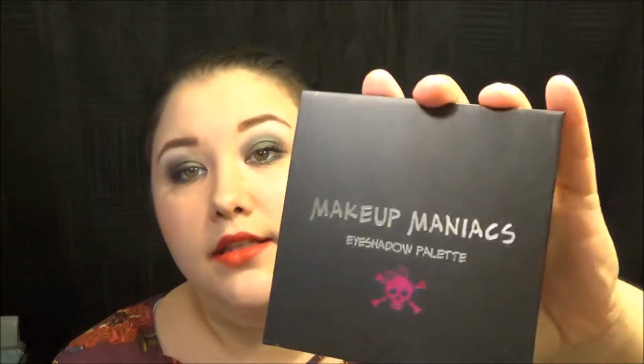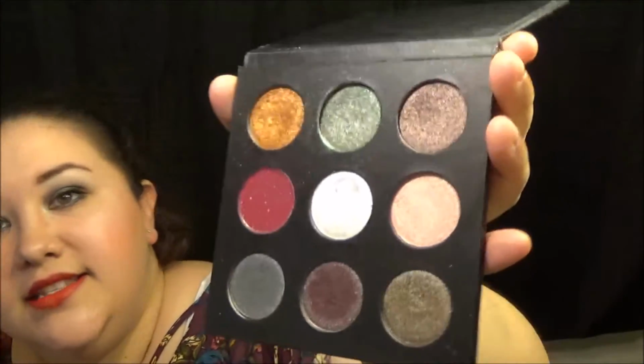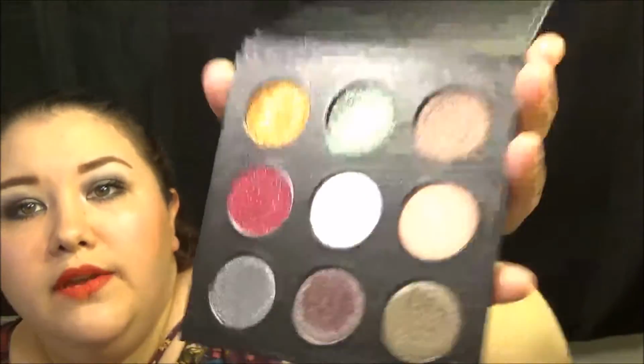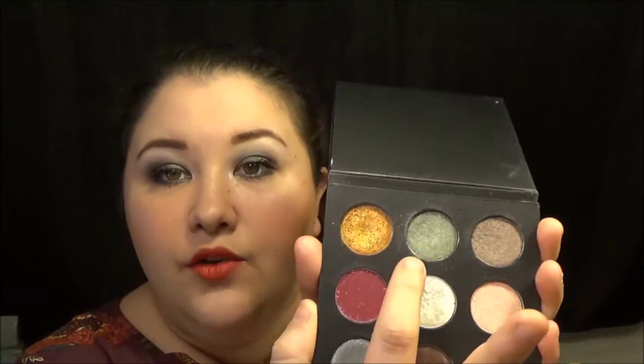They're just awesome. So they sent me the 1 Year palette, and this is what the outside looks like. Makeup Maniacs has the little skull with the bow. It's really cute. And on the inside, you can see all the colors. It is a 9-pan eyeshadow palette. I am wearing 3 of the colors right now. I am wearing this really cool color right there on my lid. I am wearing this color down here on my lower lash line, and then I am wearing this pretty white in the middle. It's my inner corner highlight.